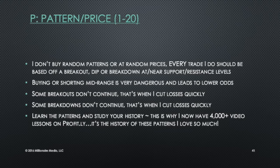I don't want to just be in a stock randomly because I don't know what a random stock at a random price is going to do. I judge my stocks and my trades and my risk reward levels based on what the chart is telling me. And the chart needs to have a breakout or a breakdown for me to even be interested in it. Buying or shorting mid-range is very dangerous and it leads to lower odds of success.